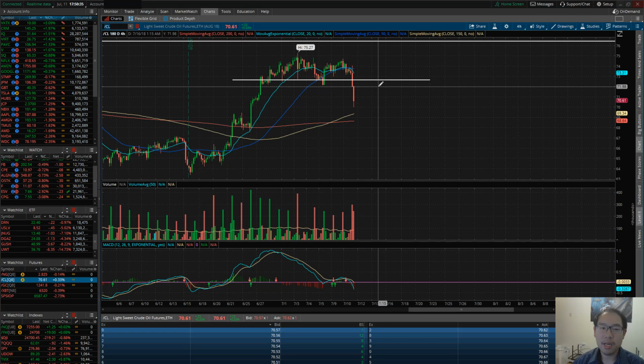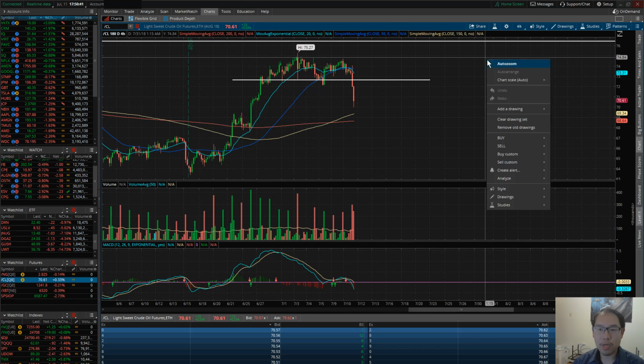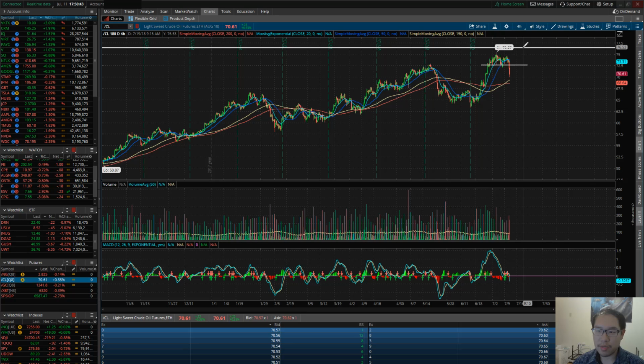But regardless, here's crude oil, and we were looking for a retracement back. Now, looking at the 180-day chart, you can see that the resistance is still at 76.50. I haven't adjusted that at all. But what happened? We're coming down significantly.